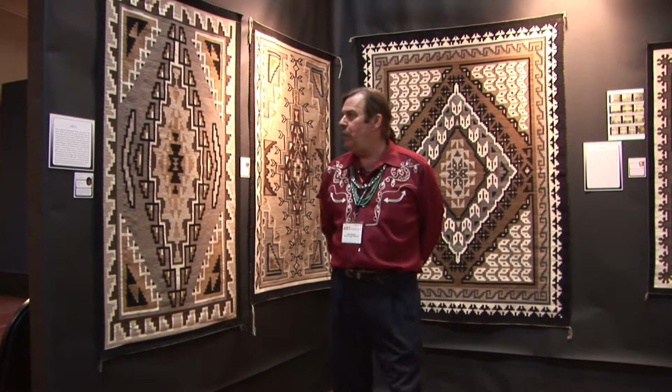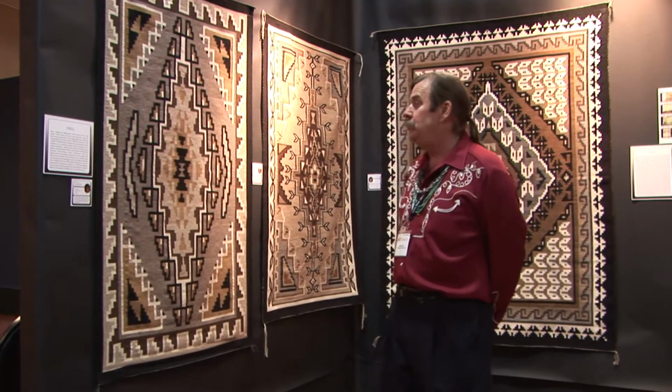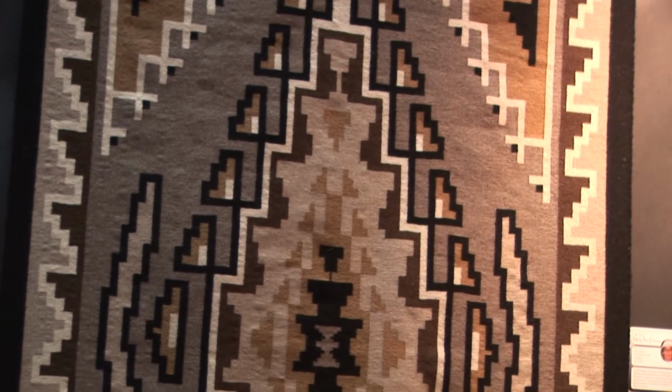Here we have a continuation of the decade of the 80s. This is a spectacular rug woven by Lynette Nez, and she was one of our really pristine master weavers.